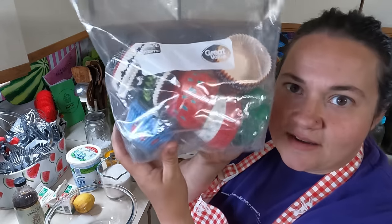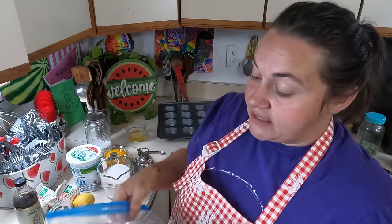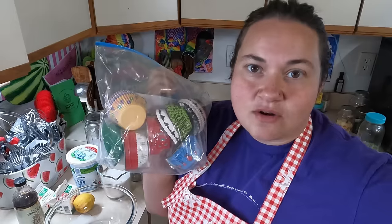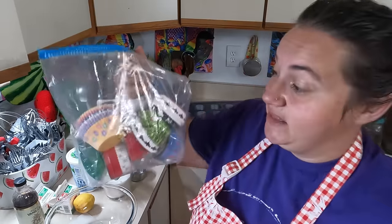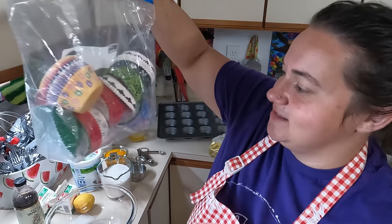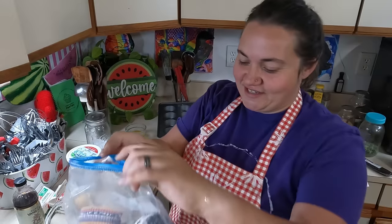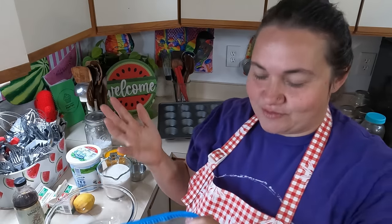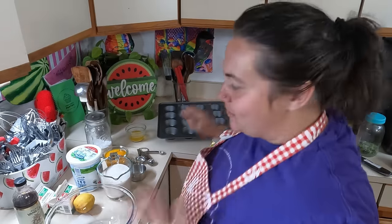And then I have my bag of clearance cupcake liners. Whenever holidays are over and all the baking stuff for that particular holiday goes on clearance, that's when we buy these up. And then we have like a bag and it has like Christmas, here's some Easter, here's some Halloween. So it's kind of fun to make holiday themed treats throughout the year, you know what I'm saying?